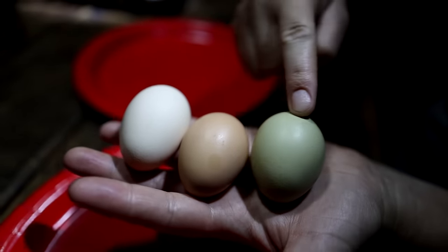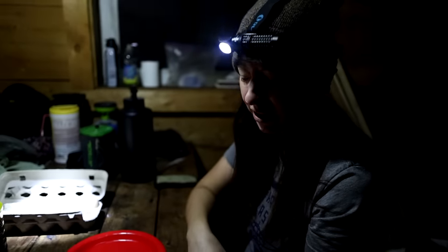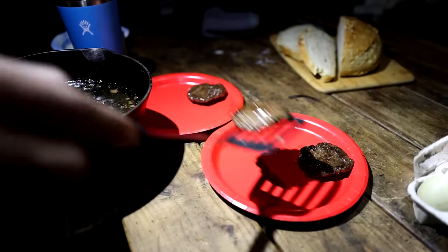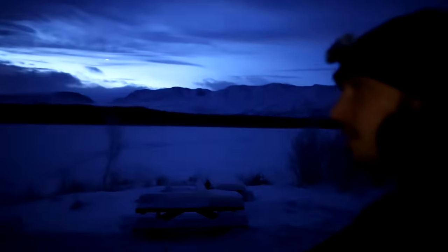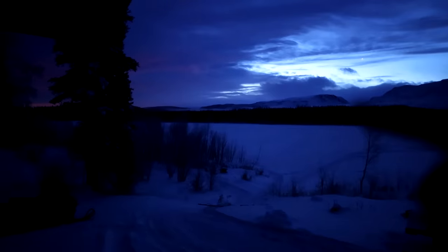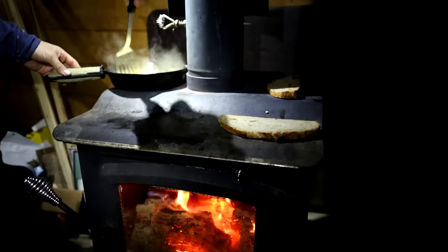So this is a silver red egg. This is a Hedamora, and this is an Icelandic pullet. Eggs. Baby eggs. Oh yeah, it's pink over there. Yeah, I can't see those at all. Those are huge. What a beautiful place to be.